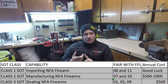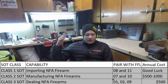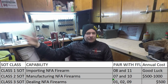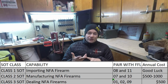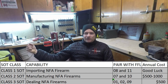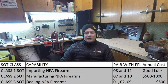And then there's also your Class 3 SOT. So that's where people typically hear the Class 3 license. It's actually an 01 or 07 FFL paired with that special occupation tax, the Class 3. So a Class 3 allows you to deal with NFA items. That means you could buy, similar to firearms, but now you can do suppressors, fully automatic weapons, buy them, sell them, and do all that stuff.